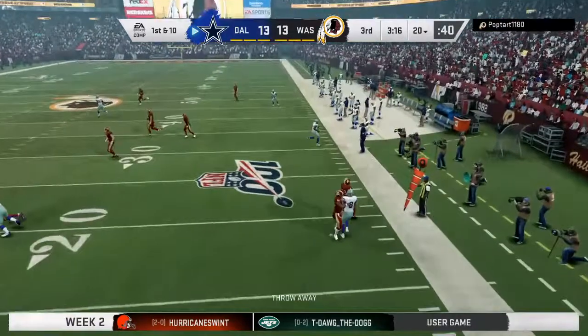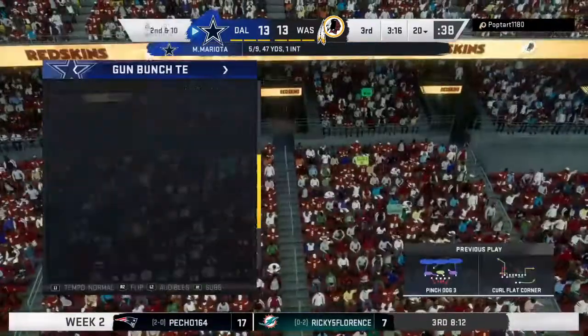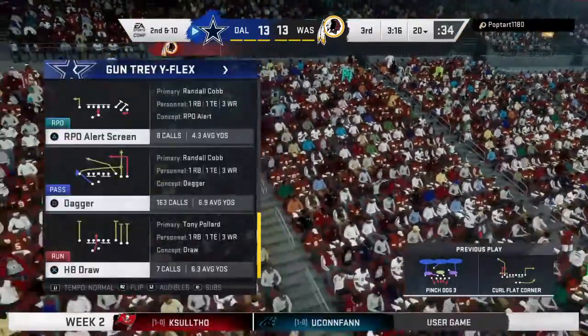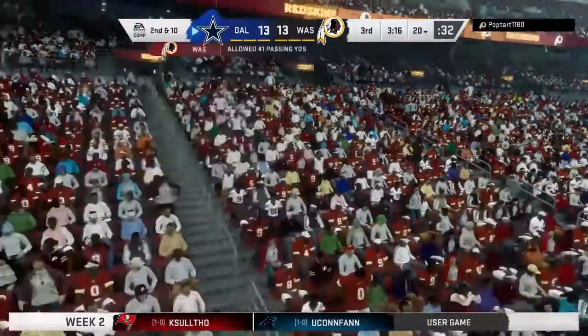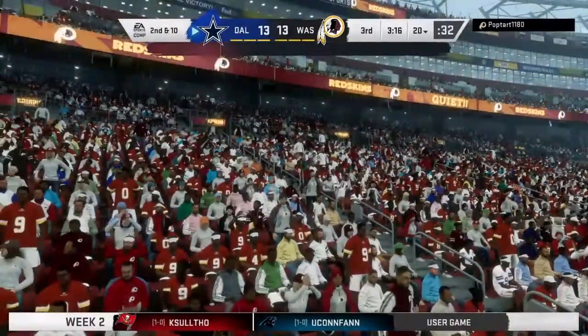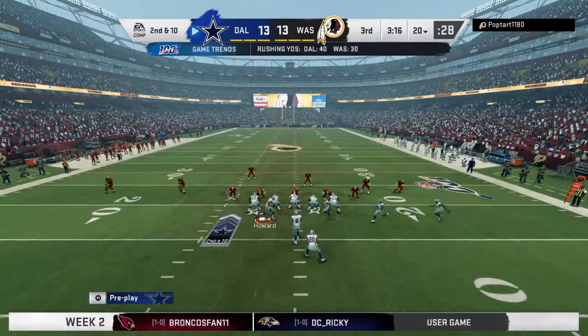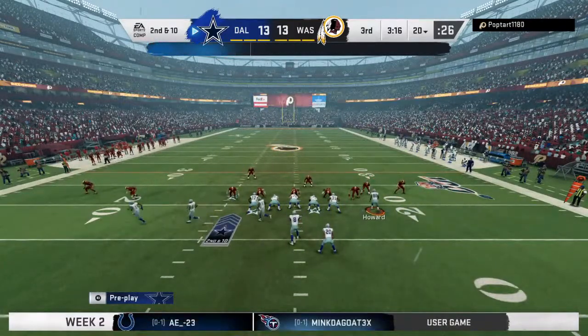They still can't get it. And he'll toss this one incomplete. Seeing no options, he throws it away. Got out of the pocket. Didn't look like he had anybody open, Charles, so just gets rid of it. And a good play by him. If no one's open and you don't have a running lane that you want to take, make the right choice. Get rid of it. Live to fight another down.